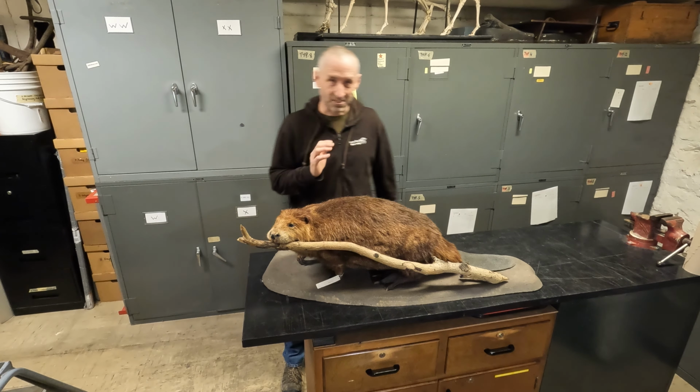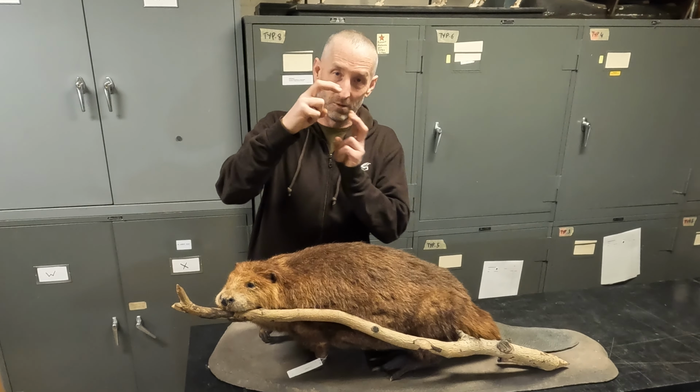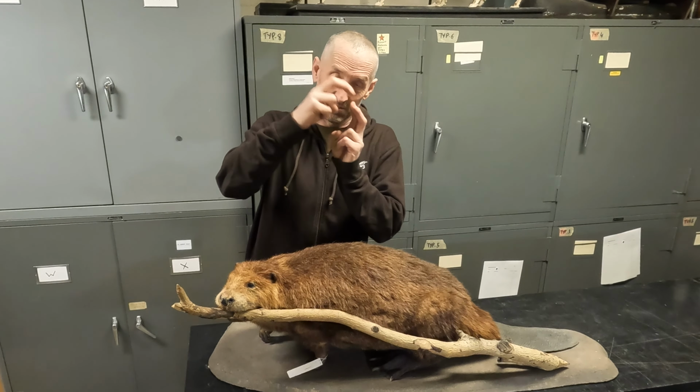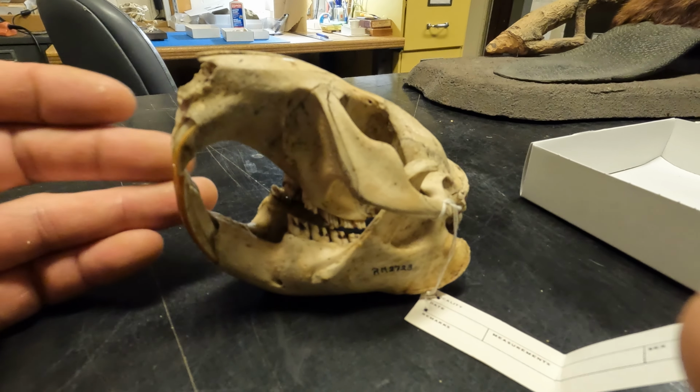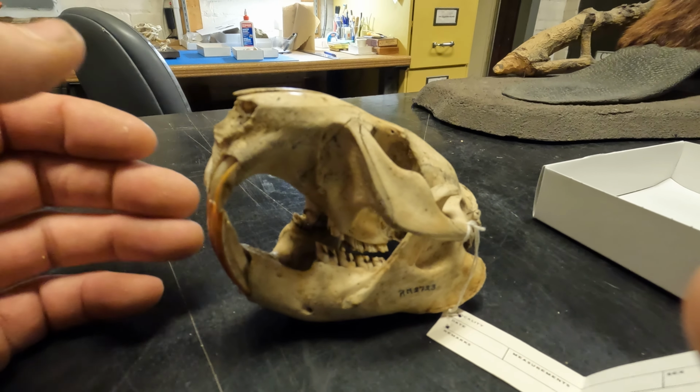This beaver is missing his skull, so he doesn't actually have his teeth, with these incredible incisors that are constantly growing and constantly sharpening as they basically slice through wood and plants and other things. This guy has some tooth damage on the upper incisors.